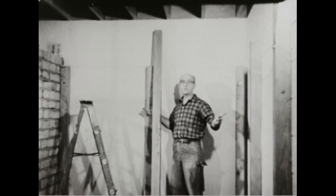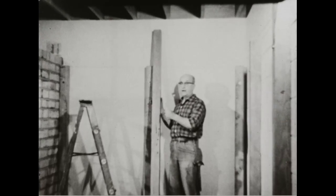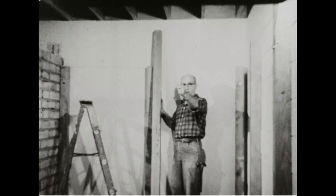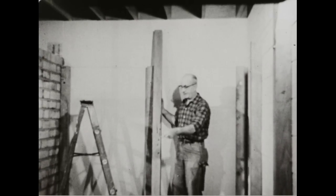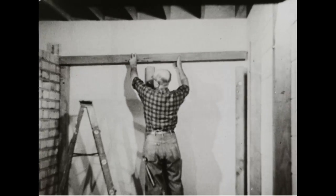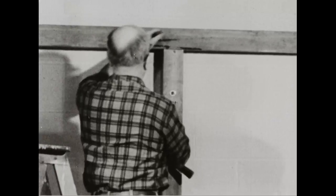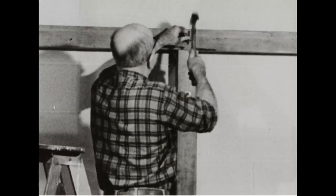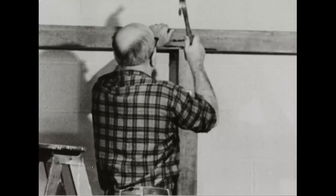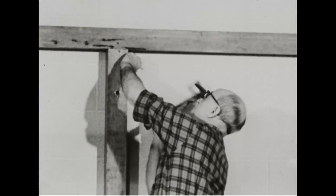Now that I have all the posts securely in place, I'll place this beam on top of these posts. It will support the joist on this end, and the shelter wall will support the joist on the other end. From that side and two from underneath.